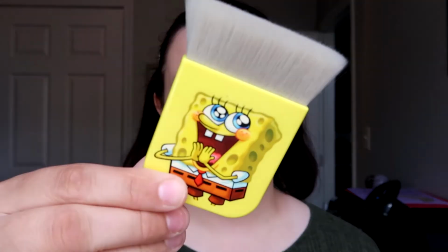So I'm going to contour using the Wet n Wild contouring palette in Dolce di Leche, and I'm going to take the darker side, which is that one. I didn't get a chance in my SpongeBob video to try out this brush, so I'm going to contour with it today for the first time, and hopefully it doesn't let me down. It says that it's really good for contouring, so I'm hoping that that is correct. It's really cute. Look at it. I love it. It's so cute, and it's really, really soft too. Oh, that's a lot of powder coming up.